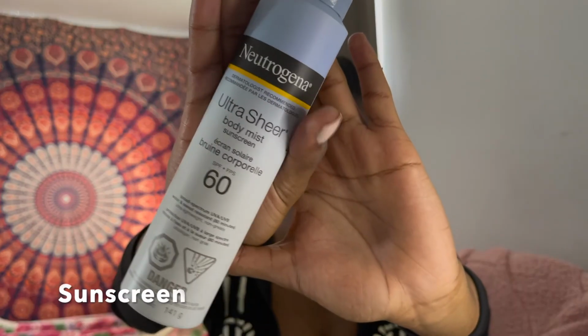And lastly, I'm topping that off with my sunscreen. Even when you're indoors, you need to wear SPF. I was super late to the SPF game, but better late than never. So I just apply that all over my face and gently massage that into the skin.